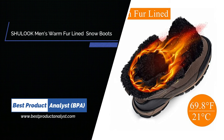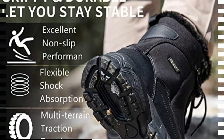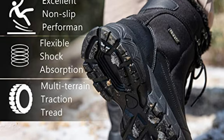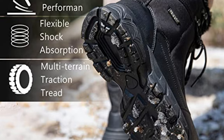Number 10. Schulich Men's Snow and Waterproof Warm Fur-Lined Winter Hiking Boot. Every pair of Schulich Men's Winter Snow Boots goes through thorough steps to be manufactured in perfect condition. Every step of making our shoes is closely monitored by our in-house professional shoe designers.